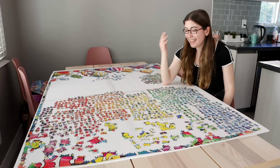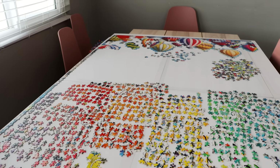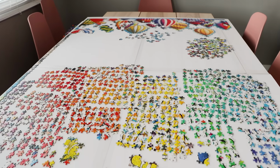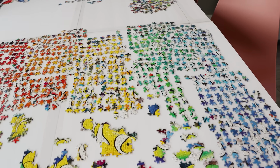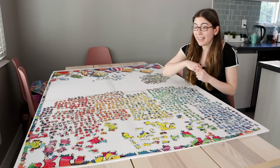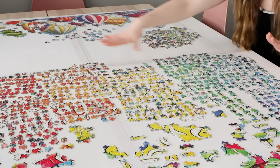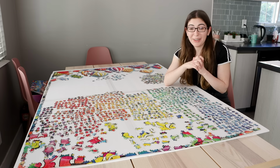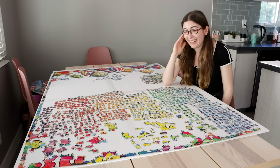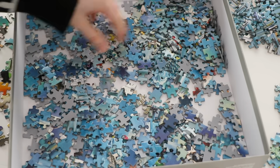I guess the main thing is just realizing how much of a commitment this was. You know, I looked at the picture and I was like, this'll be easy enough, but I didn't really have in my mind the scale of just how big this is. Like, I feel like I've already spent so many hours on it and I still have all of this still to put together, like everything in the middle. So, I mean, who knows how long it's gonna take. This is definitely a commitment.